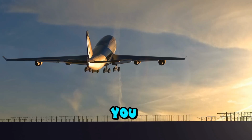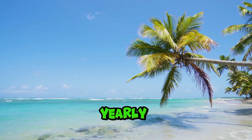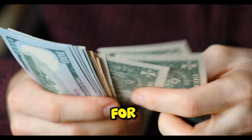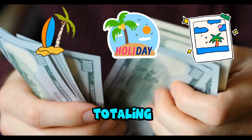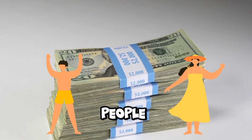We're going to give you step-by-step points on how we pick vacations yearly on a budget. Number 1, we try to find resorts that offer the best bang for our money. We budget for three 7-day vacations in a year, totaling a cost of $10,000 or less for 2 people.